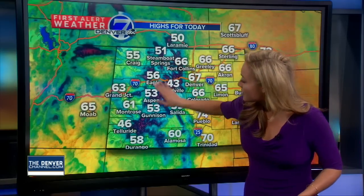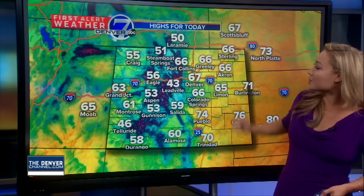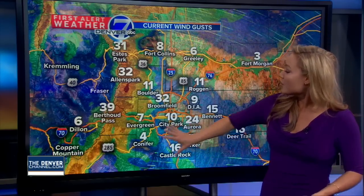Highs today across the state, as you can see, will be in the 50s for the majority of the mountains. Leadville only at 43 degrees. And then across the northeastern plains and the Denver metro area, getting up to the mid to upper 60s. Also, wind gusts across the Front Range are still staying pretty breezy this afternoon. Right now, primarily from the west, City Park is seeing wind gusts of about 10 miles per hour. But fire danger, good news is, decreased today. But we still have the chance of seeing some of those fires spark up. Nicole? All right. Thank you, Katie.